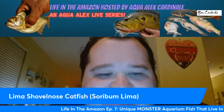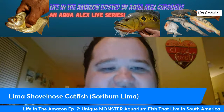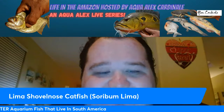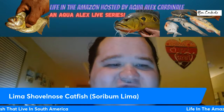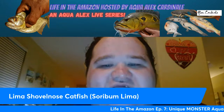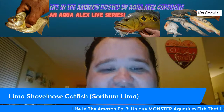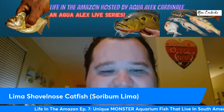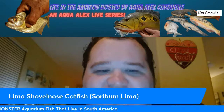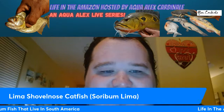I have never ever lost a single Lima shovelnose. This has to be one of the hardiest catfish to keep. They're very hardy, very easy to keep, and if a beginner has a 6 foot aquarium, then they could keep a Lima shovelnose catfish. I have a Lima shovelnose currently, but unfortunately he hangs out in driftwood, so I was not able to get photos or video of him for today's episode.